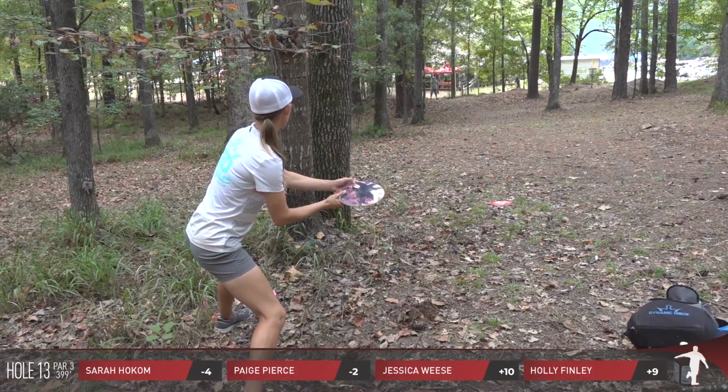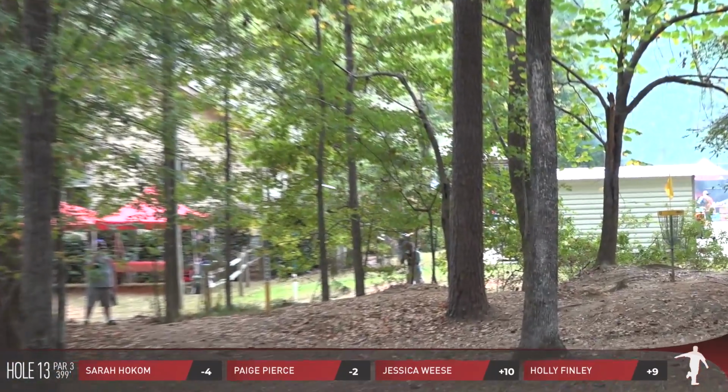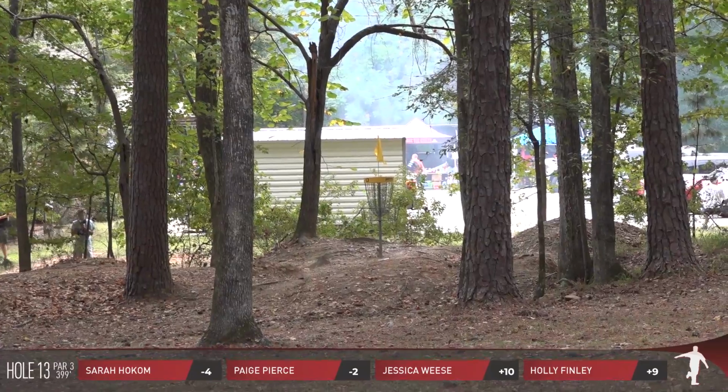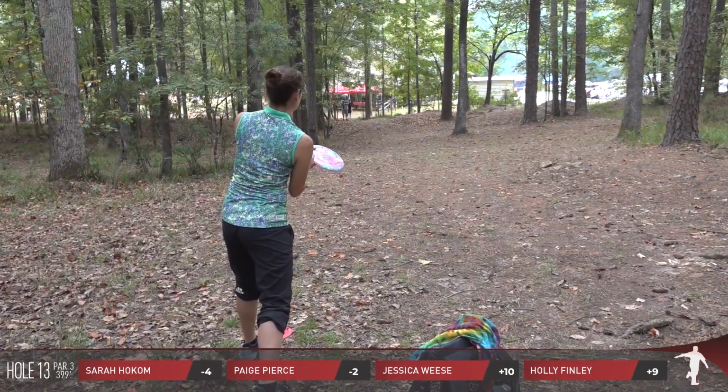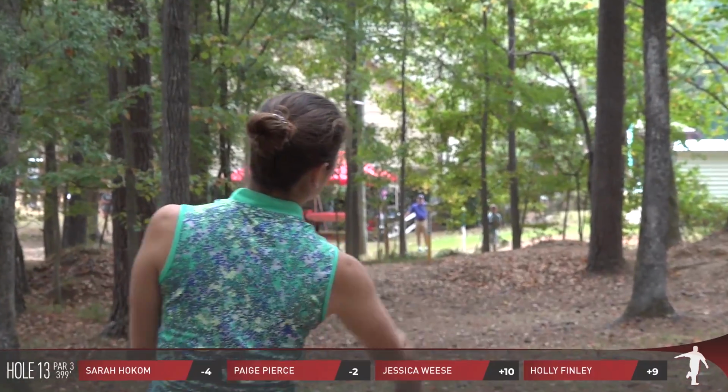Paige with a forehand approach. She's got it dialed. How many times have I said that? Paige with another forehand approach. So she's really strengthening that aspect of her game. Jess also with the forehand.